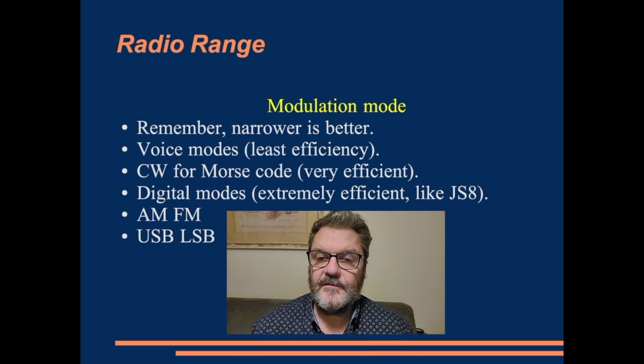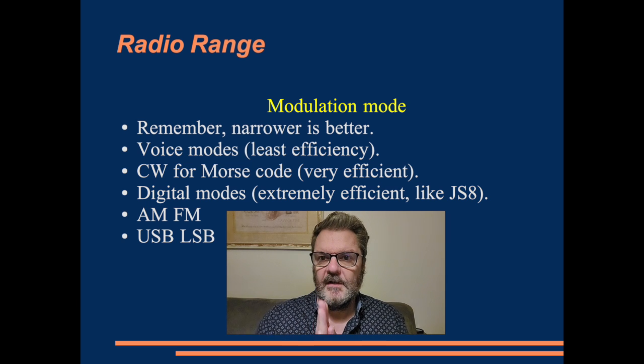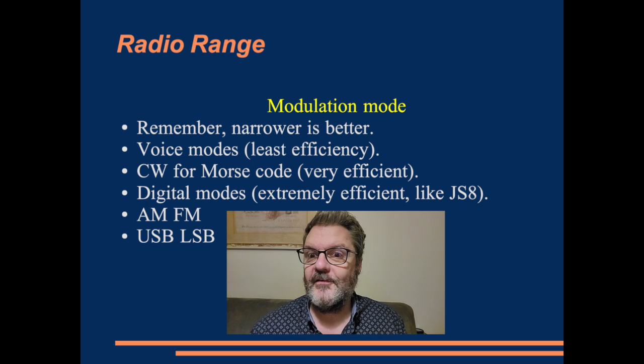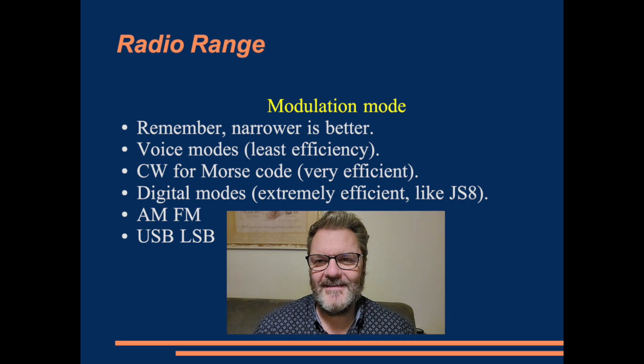For instance, about the efficiency, 5 watts CW is equivalent to about 100 watts in a voice mode. So you can see how efficient that is, because of course it's only a tone, so the signal is very, very narrow, and all the power goes into sending that tone. It's a little bit like using a laser pointer as opposed to a flashlight, if you can imagine that. So it's my favorite. I love it. What can I say? It's efficient, it's elegant, it's the essence of radio, and that's my opinion, and I use it all the time. So very well worth learning, even if it can be frustrating sometimes.